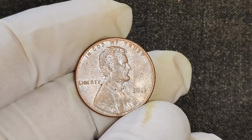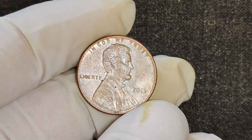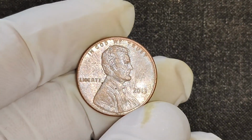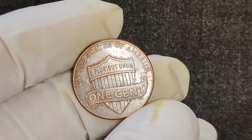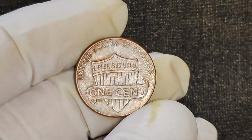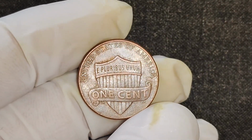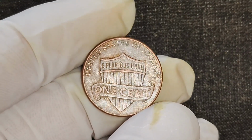Now, I know what you're thinking. How am I supposed to know if my penny's missing a mint mark? Great question. Here's the trick. First, grab your magnifying glass. Yes, you can channel your inner Sherlock Holmes. Look closely at the bottom of the penny, just beneath the year. If you see no D or P, congratulations, you might have something special on your hands.